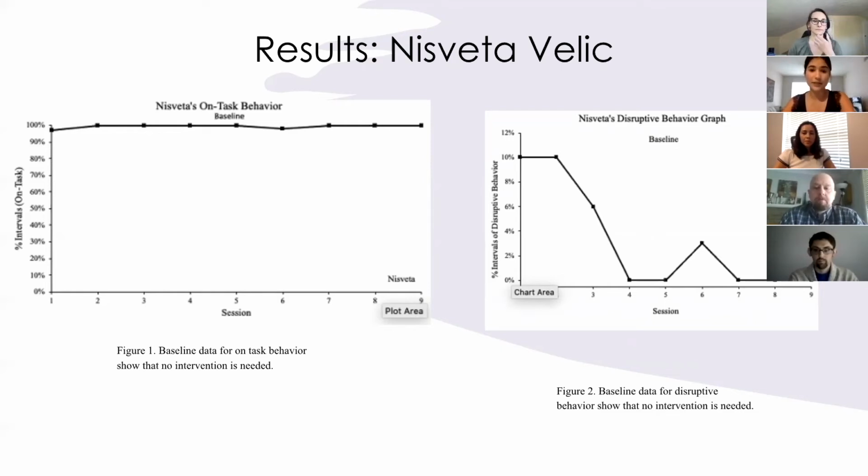Because of the stability of her data, the low amount of disruptive behavior, and such high on-task behavior, we chose not to move on to the intervention phase for her.